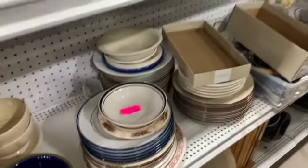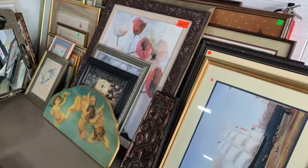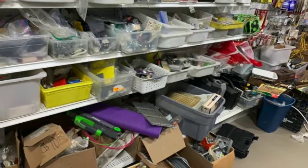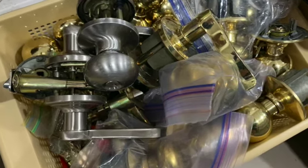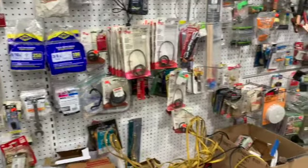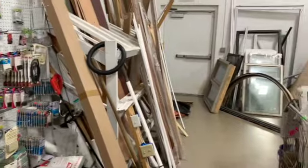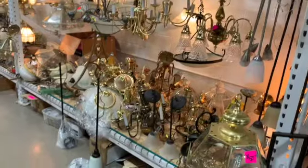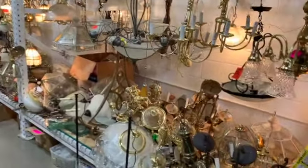ReStores usually don't have very good home decor and home items. They're known more for the building materials and the bigger items, and there was tons of those. It almost reminded me of a hardware store, but the prices are so much better. I always try to load up on screws or nails or any items that I'm in short supply of. There were also even more lighting fixtures.